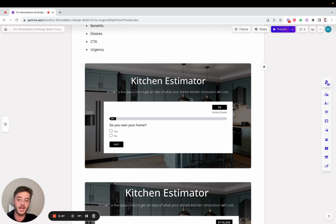But really the advantage of this is they're in the area. Maybe you're in New Jersey, so they're in the top 25% of income. They said yes to owning their home. They went through all these questions: yes, I want to replace the flooring plan, I want this faucet, this sink, I want drywall, and so on. That's really the questions that they're answering.